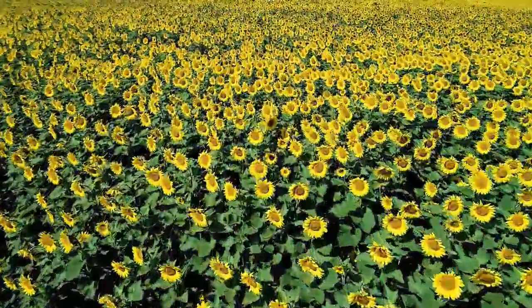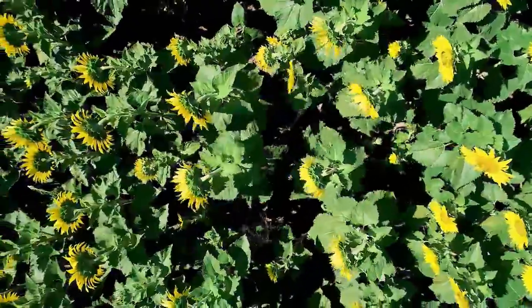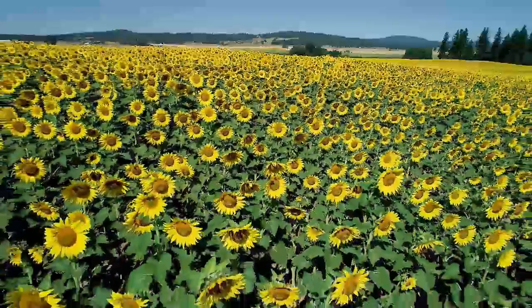When they first come up, the leaves follow the sun, but once the heads come up, they pretty much face east.